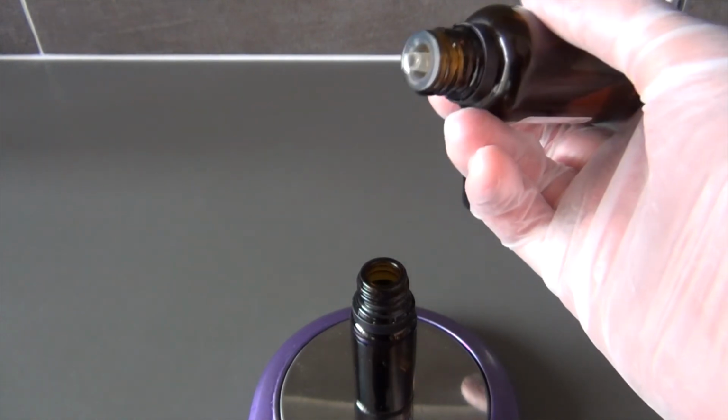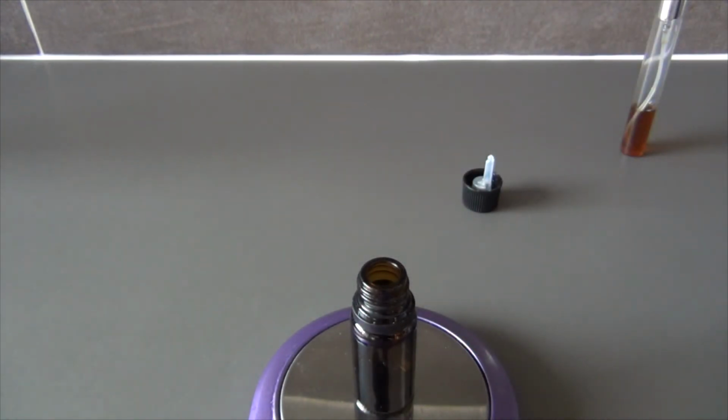Maybe not that interesting to see me pouring drops of oils. So that's the cedarwood. Now I'm gonna add some patchouli.